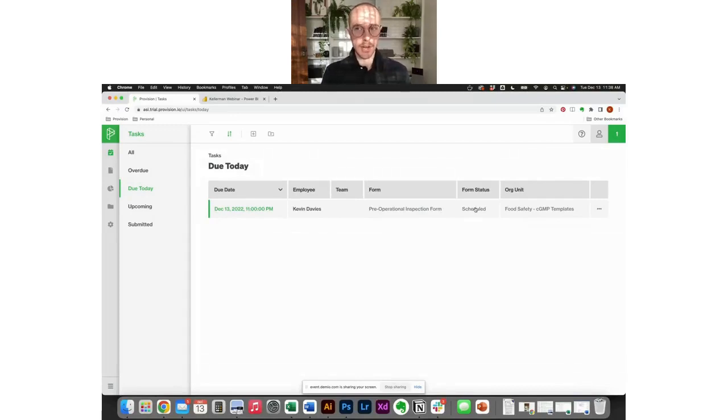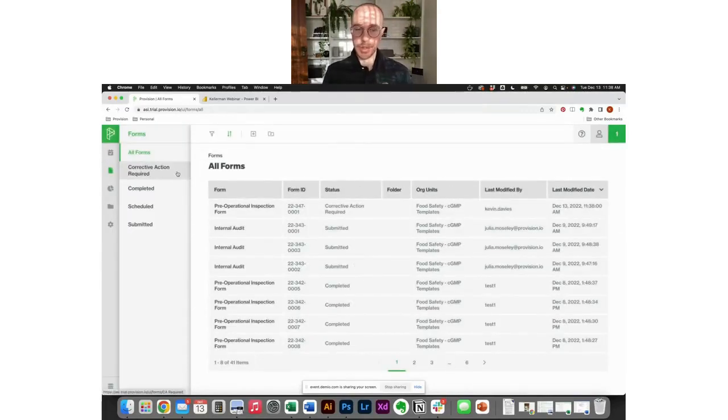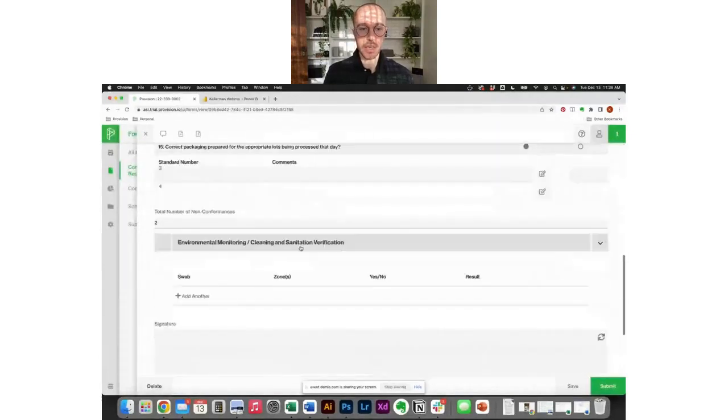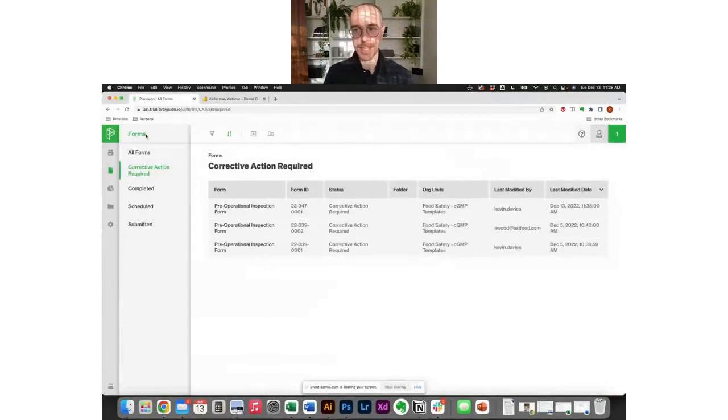You could also lock it down so that only managers have permission to finish that form, but I'm just going to jump into it quickly. And I'll show you there's this whole separate section where corrective action is required. So you can see any of the records that require your review. You could jump into this, basically see what the data is and perform all of your corrective and preventative actions inside of that record. The nice thing is that's going to keep it really tightly bundled.